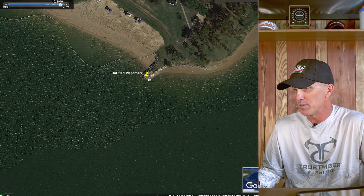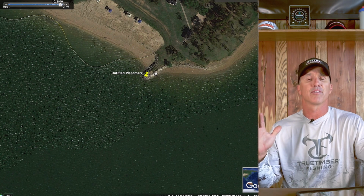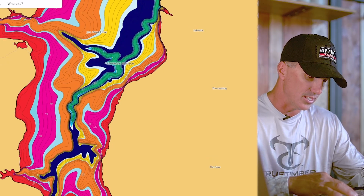And this is just a high percentage spot. It's just a riprap point that sticks out right there. I could crank it in 5 minutes and move on to the next one. And if you watched my top 3 baits video, we talked about covering water in that video. And as you can see, those spots that I've marked, I'm covering water, with the exception of that deep one here that I told you about on the C-Map.